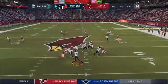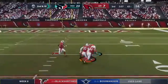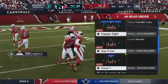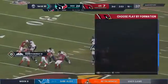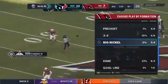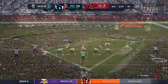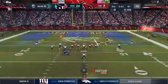To throw on second is Watson. That'll be complete to Cook. And they'll wind up getting this one all the way down inside the 20. Boy, he ran free there after the catch as that winds up going for 38. And the Texans first down. So the ball down to the 16 here for 1st and 10.